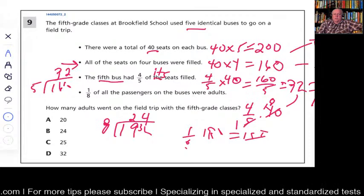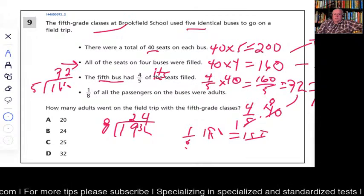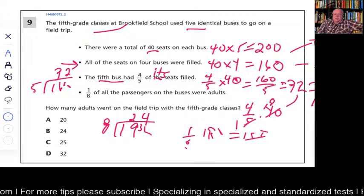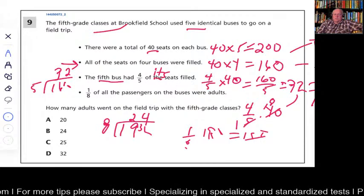So we processed the original statement up here. We went through each bullet point, and this is busy as heck. There's a lot of calculations going on here. And then finally, the question is, how many adults went on the field trip? We just answered that as 24. Okay.